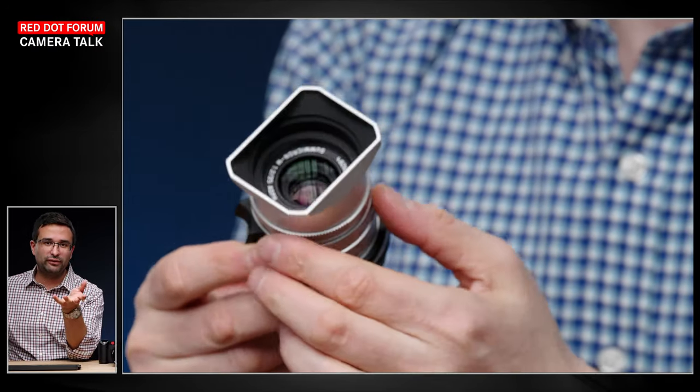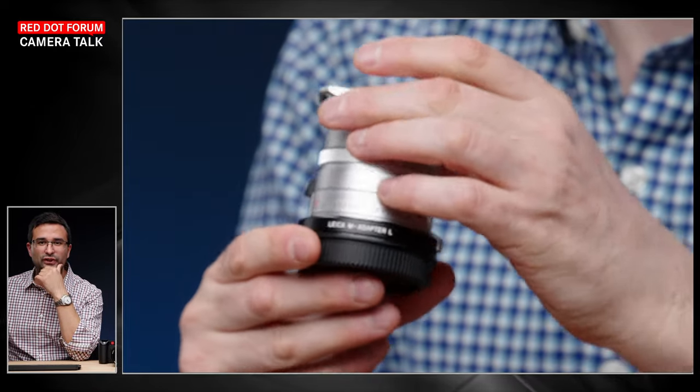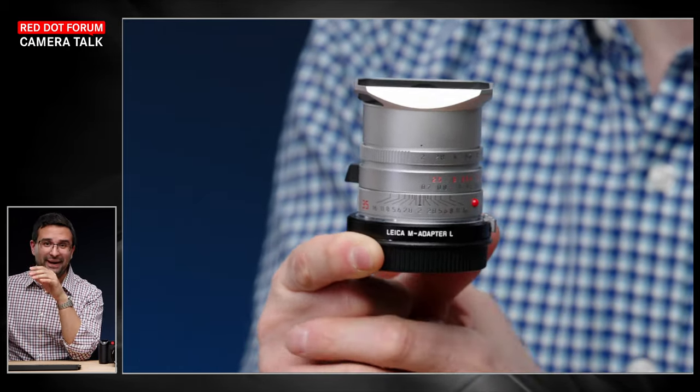So this is the silver version of the 35 Summicron-M, 11-674. This lens was introduced maybe 6-7 years ago. And in this case, it has the adapter on it. Move closer, David, it's out of focus. There you go. Anyway, it's a small lens.